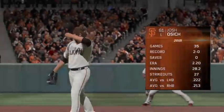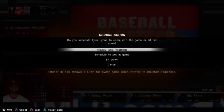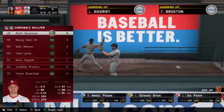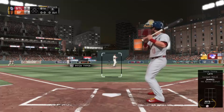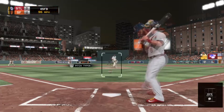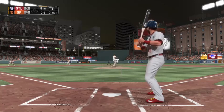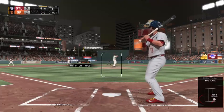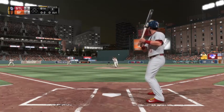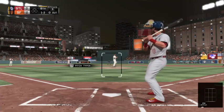Josh Osich will be summoned from the bullpen now, as he'll take over to start inning number 8. Matt Carpenter stands in, reached on a walk in his last trip. In there at the knees, strike one. Big swing and a miss at the fastball, and he's behind in the count 0-2. Well, he'll lean pretty heavily on that fastball. Why not? It's a big one. And he'll try and tempt him with one in the dirt, but he'll hold back here. It's 1-2.